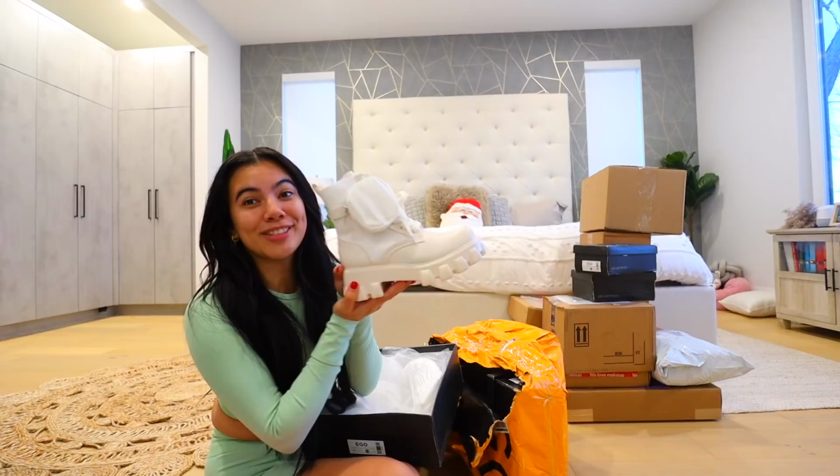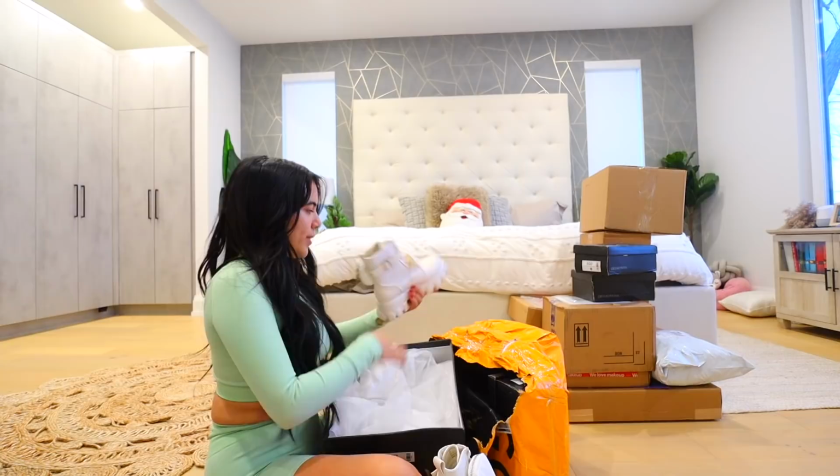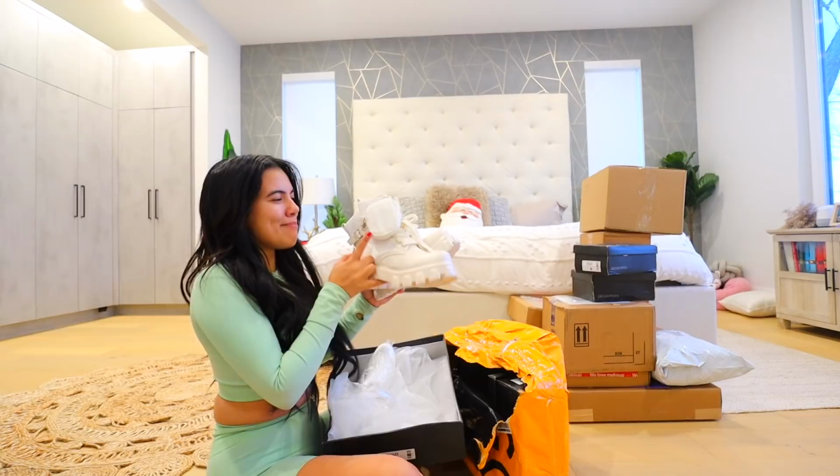For the winter, you can wear a long coat with a white bag, like the new Dior bag that I just got. But you can't even tell that it's not Prada from far away. Maybe you won't see the logo, but it looks the same.